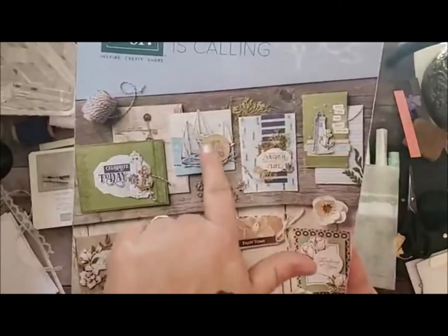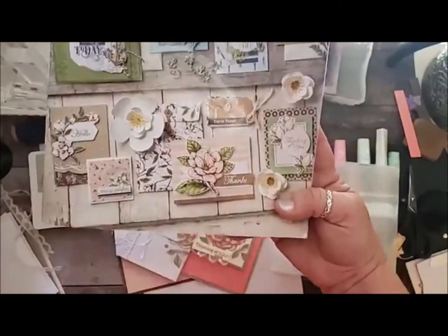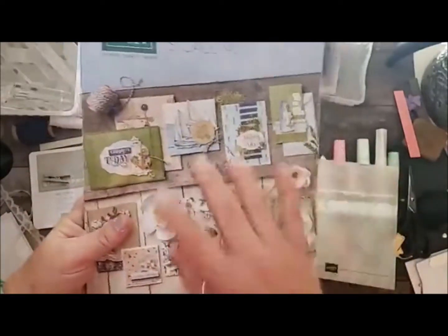You guys said we have this set. I'll have this set coming. I'm super excited, and I have this set coming. So hopefully I'll get my box soon and I can show you guys.